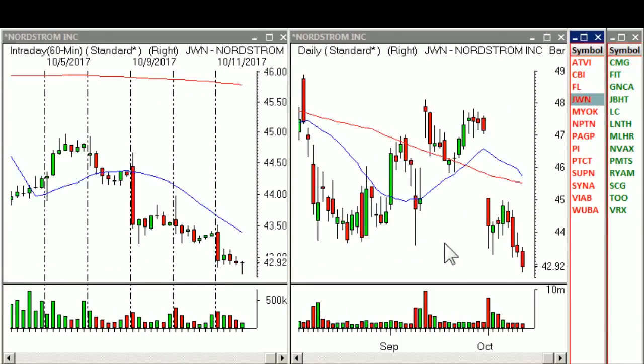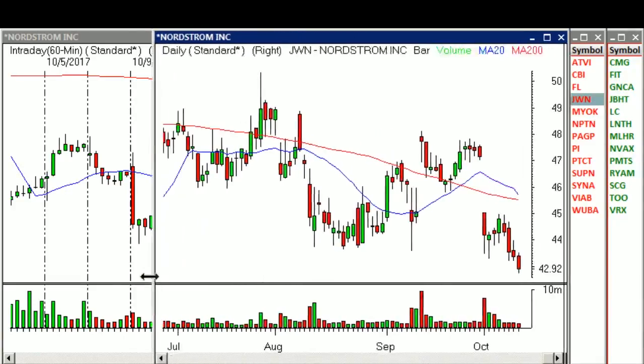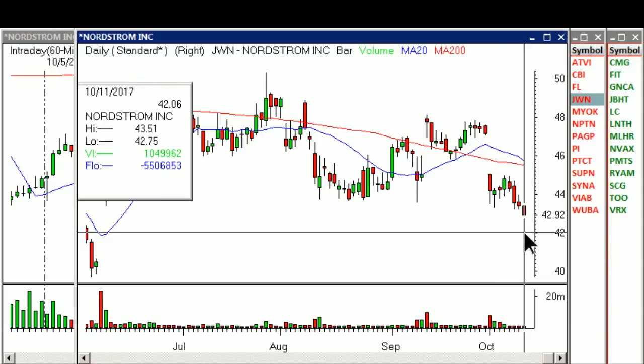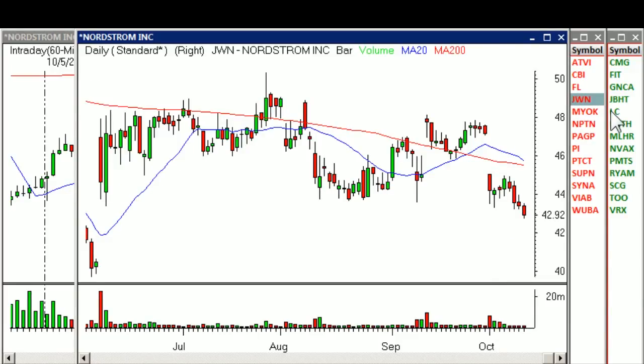The Nordstrom JWN is a breakdown. It's not a very pretty chart, but what I like about it is that it's breaking under support basically. So also a 1, 2, 3: the 1, and then the inside bar, and then today is the breakdown bar. So here's the 1, 2, 3 triggered already, but I didn't take it. I only take the ones that I absolutely love, right? I don't take the ones that are okay, or even the ones that are good. I call the ones for the nightly game plan members that I think are almost basically perfect.